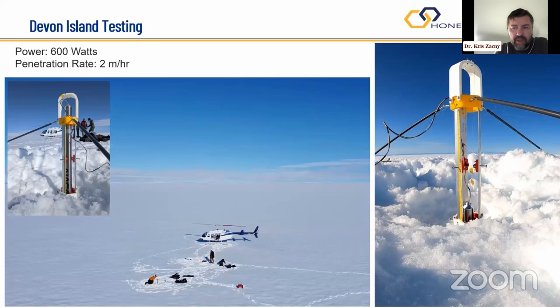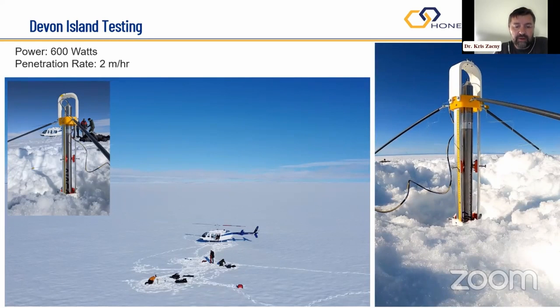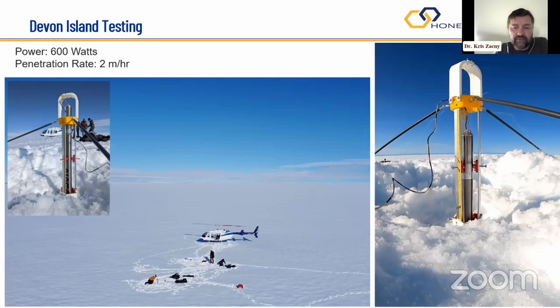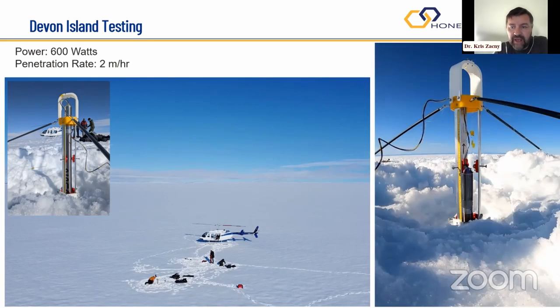Not a problem. So what you see here is ice cap on Devon Island. It's close to a kilometer thick. We used a helicopter, not an aeroplane such as a Twin Otter with skis, because ice gets warm, and as it gets warm, obviously the friction increases, so you cannot land. If you land, then obviously you cannot take off because of too much friction. So that's why we went with a helicopter.